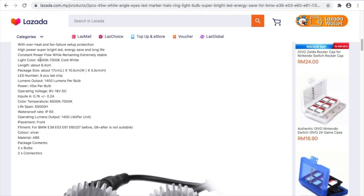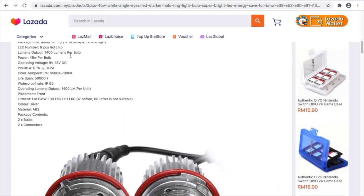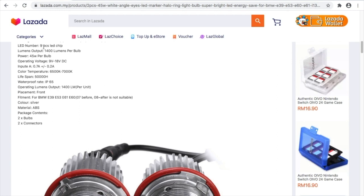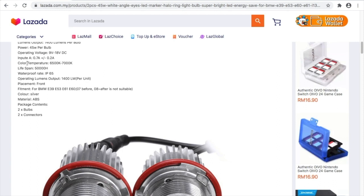Its light color is 6,500 to 7,000K for white. Its length is 6.4 cm. The package size is about 7 cm by 10.5 cm width and 5.5 cm high. For the LED numbers, it has a 9-piece LED chip in the bulb. The lumens output is about 1,400 lumens per bulb. The power is 45 watts per bulb.